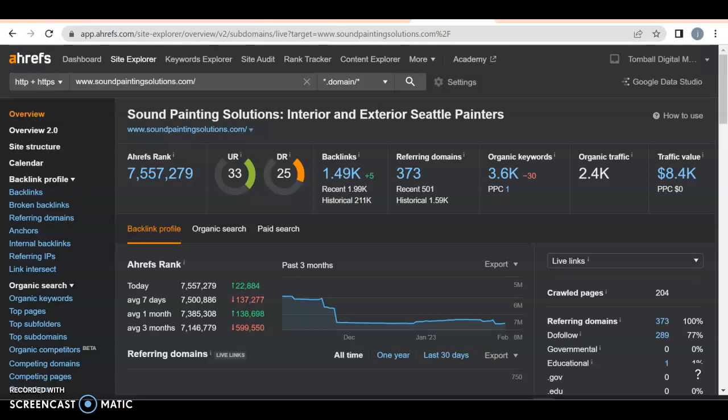So let me show you kind of what's going on over here. They have a UR and DR rating of 33 and 25. So they're doing pretty good. They're getting high up there. They have about 1,500 different backlinks with 373 referring, and of those 373, 289 actually work, which is doing really good for them. Now they do have about 3,600 different keywords, and they're bringing in about 2,400 different people through their website.